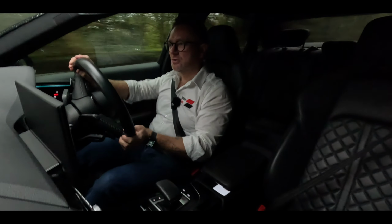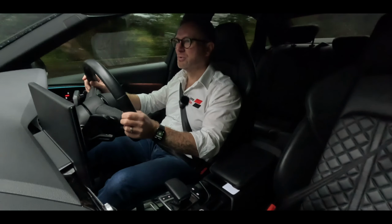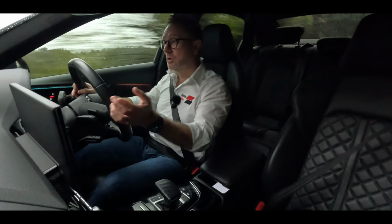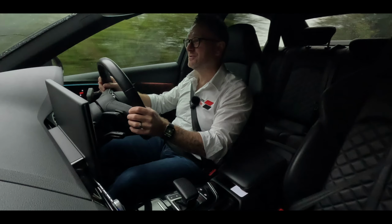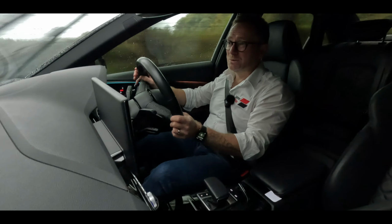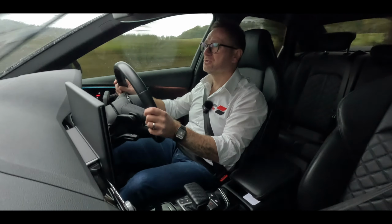Even although this car's got the active exhaust system on it, it's not really making that much noise, but the trade-off for having the S4 diesel, not forgetting the unbelievable torque and all the rest of it, is fuel economy. The gentleman that we bought the car off, hi Ian if you're watching, was getting 41 miles to the gallon on a mixture of driving. Don't think the old S4 is going to do that.